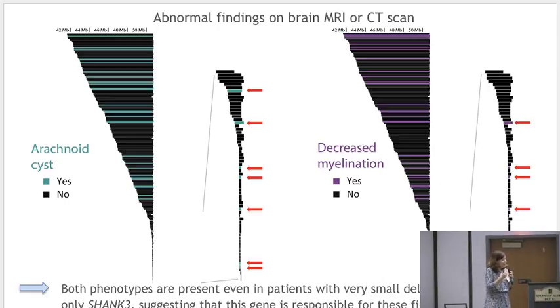So when we did the analysis of patients with point mutations in chunk 3, there were 17 patients, mostly from the Seaver Autism Center and 3 from Baylor, and we did a detailed clinical characterization of these patients. I also reviewed 60 patients that have been reported in the literature, and it seemed quite clear that chunk 3 by itself was able to cause arachnoid cysts and decreased myelination. But because we had so little data, it was not a clear conclusion. Okay, so I did this to see if my impression was true.